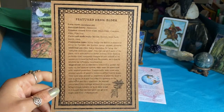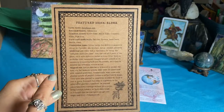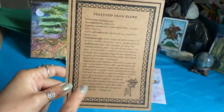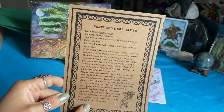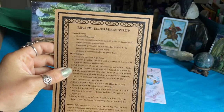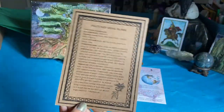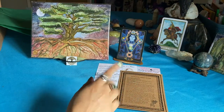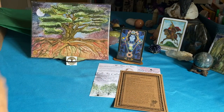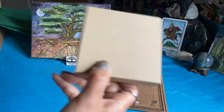And I think this might also be a box in collaboration with Apothecary at Home, which is another subscription box service. I didn't know that in the other video, but now I know. And this is featuring elder, which is exciting. And we have elderberry syrup, which is always an amazing thing to have, but especially during the situation that we're all in. I will touch back on these if they reference something in the box. But for now, we're moving on to the next thing I see, which sounds like it might be jewelry.